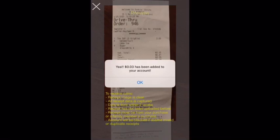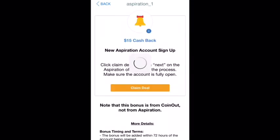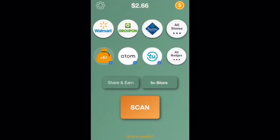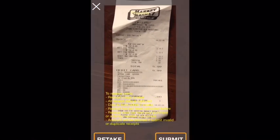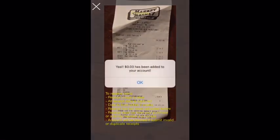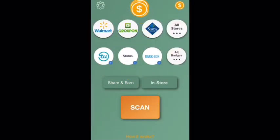This is the least amount. Well, I've gotten 1 cent before, but it's very random in rewards. Sometimes you'll get 1 cent, sometimes you'll get 15 cents for a receipt, but there's no real way to tell how much you can earn per receipt. It's kind of just randomized. So the more receipts that you do, the better. And they do cap you. I think it's 6 or 7 receipts a day, and then it displays a message saying thank you for taking a picture of your receipts, return tomorrow, and so on. So it's a pretty simple app to use.